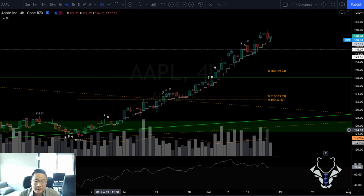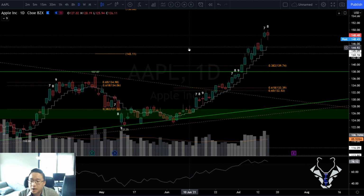This was an amazing play. A little bit of regret, selling from 134-ish, but got some pretty decent gain from 124, so that's good enough. Let's see where that higher low sets in at, and that will be potentially a good long position entry.